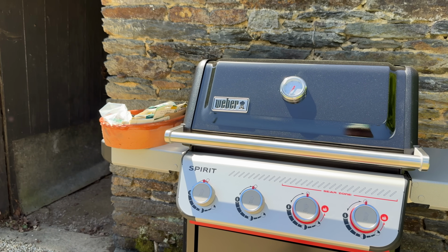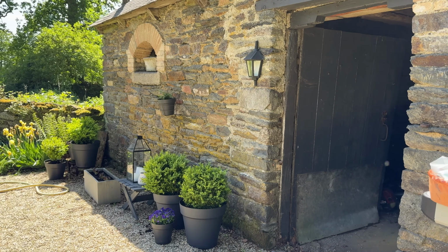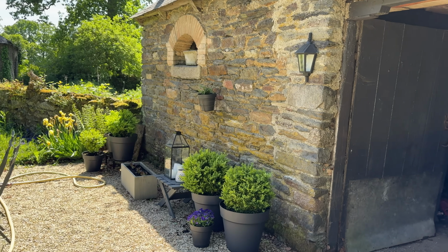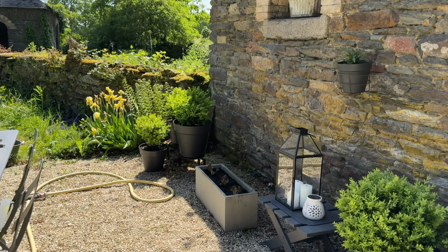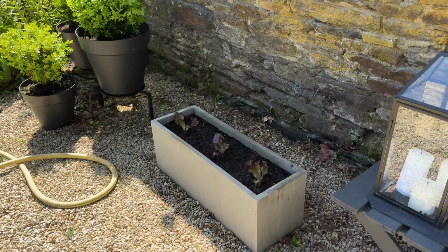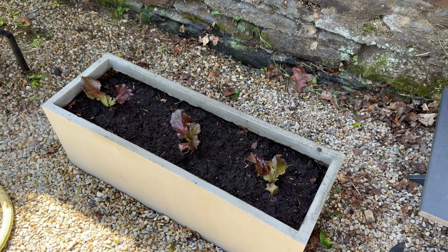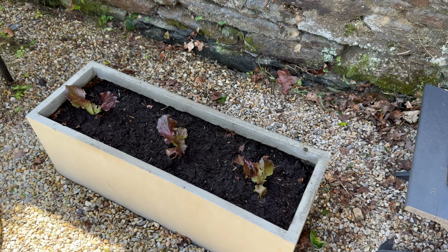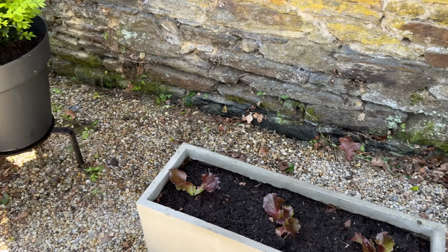So I'm super excited we have the grill, and I'm out here cleaning up, sort of taking care of the boxwoods and the flowers, and I planted some lettuce here just so it's convenient. So if you need some lettuce for your burger or something, you can just come here, and it's super easy.